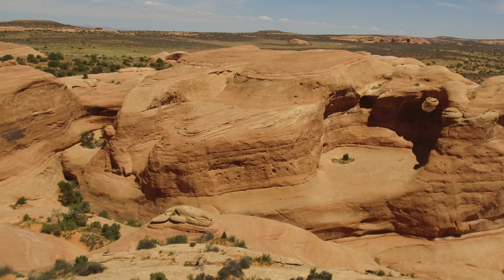Steps. Another famous formation is the Double Arch, and is close to the also unforgettable North and South Windows.